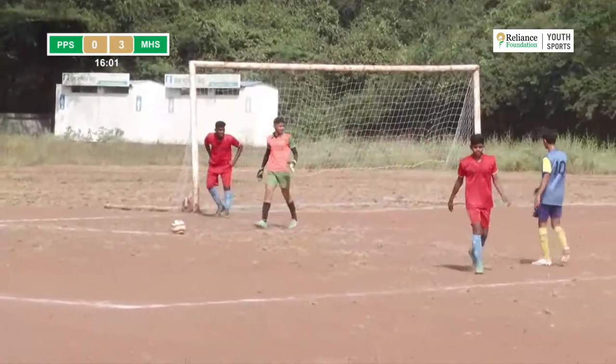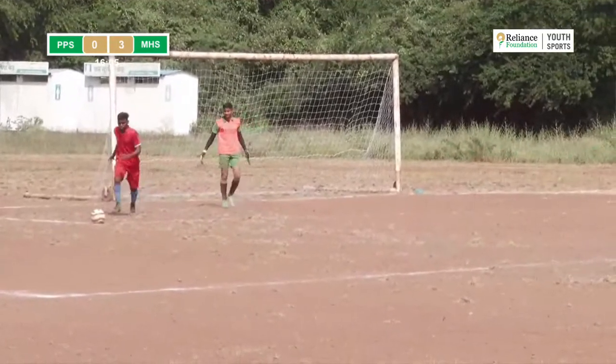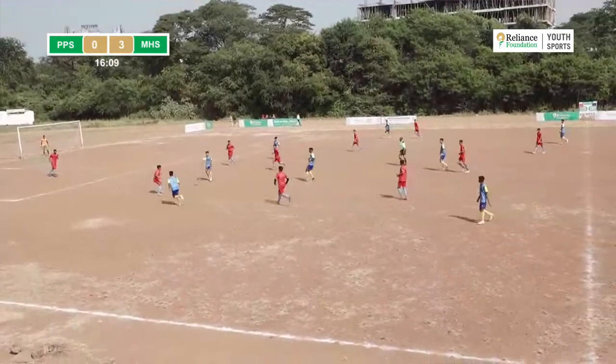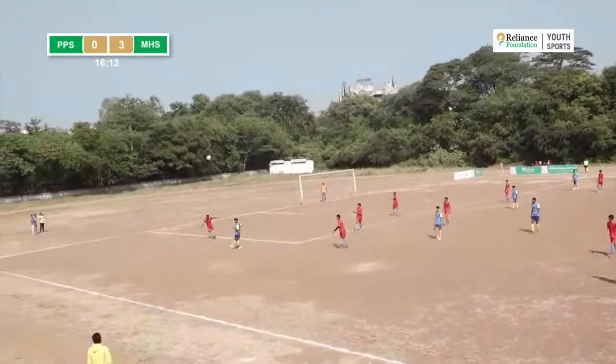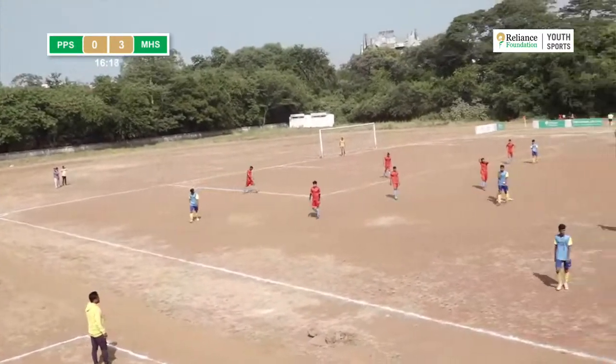Within the first 9 minutes, they scored 3 goals, which just goes to show they knew what they were doing. But as you can see, the difference in play is not working in their favor. The ball's gone back to Maharashtra. They should be passing it through, but nothing doing. The ball's again going to be cleared, and the ball goes outside.